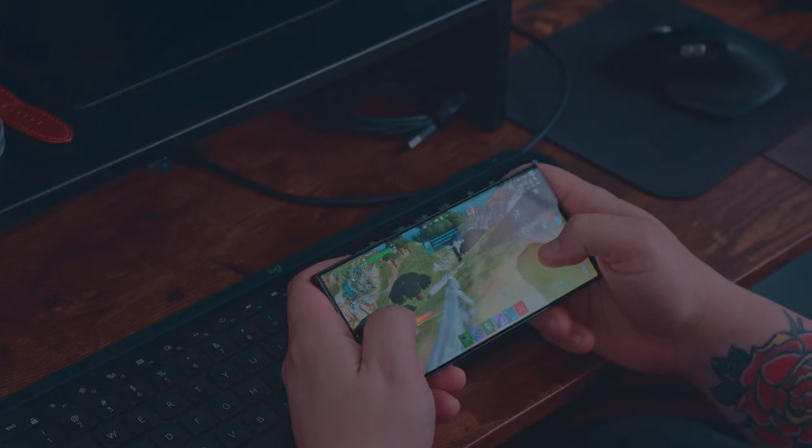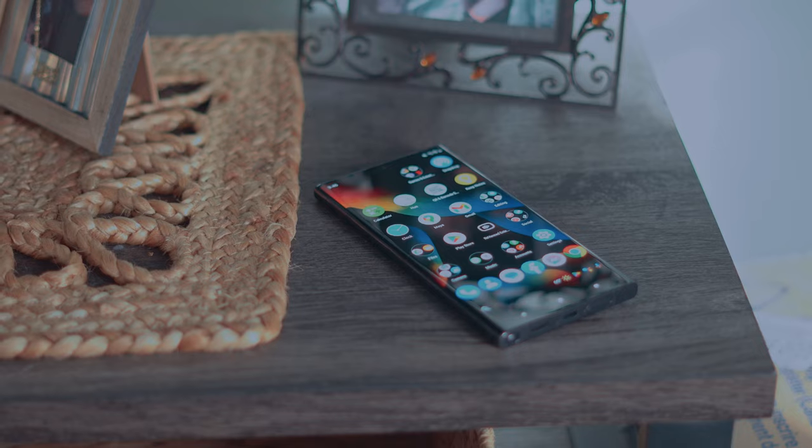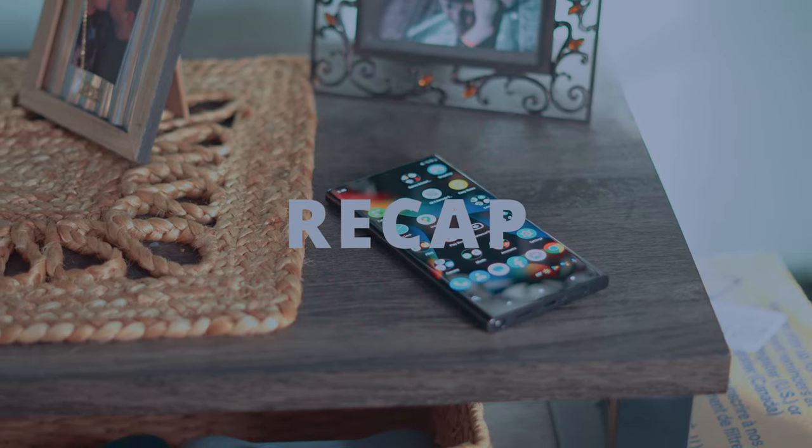You are going to thoroughly enjoy your experience with gaming on this because of how well optimized everything is and how great the GPU is and how great the CPU is in general. So gaming is a major go as well. I don't think there's anything in this phone or device that is gonna make it a no-go for you to purchase here in 2024.